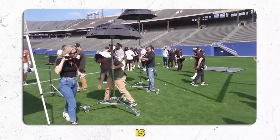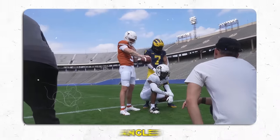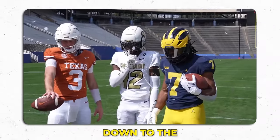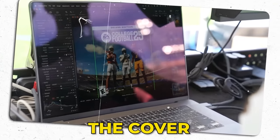This next part is where the true cover is made. They are taking thousands of different photos from different angles, and eventually it'll come down to the design team to pick their absolute favorite, and that's the one that makes the cover. What's so cool about this is you only ever see the final product, but you don't see everything that goes on behind the scenes. So I actually want to show you guys basically their vision board. That's kind of how they decide what shots we're gonna make here. So I'll show you that over here.